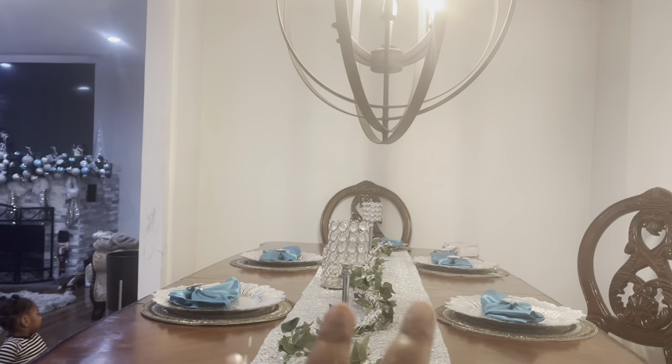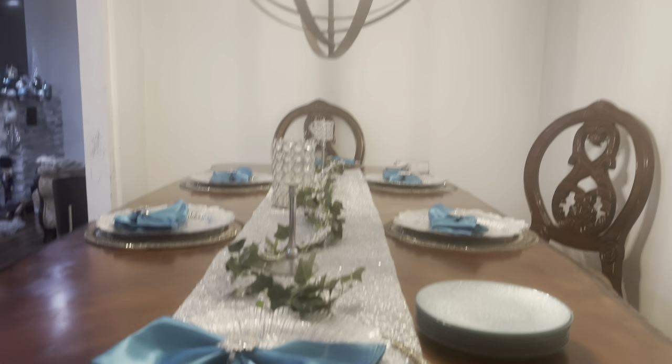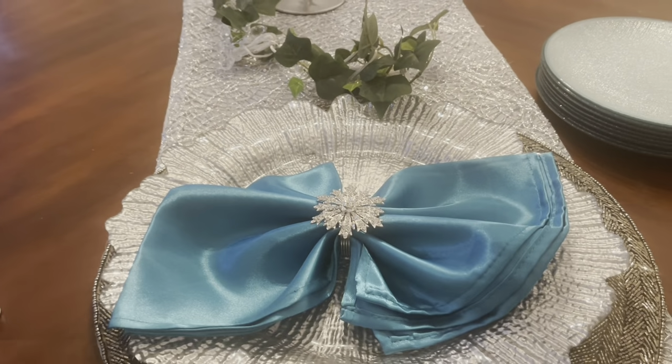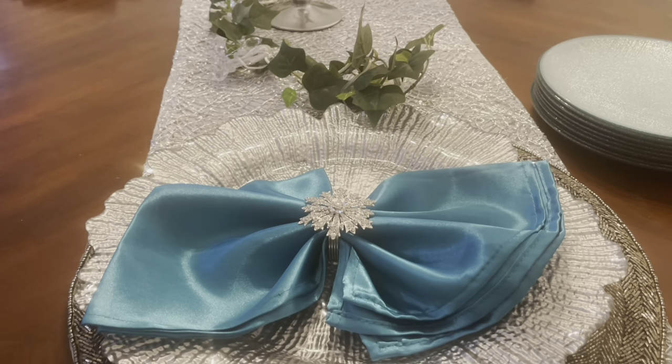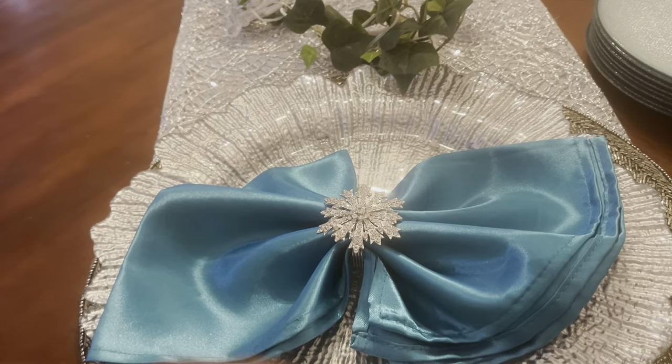I just placed the plates there to decide how I want it to look, if I like how it's looking so far. I'm not quite sold as yet. The dinner plate and all of that is not there yet. I'm going to get new ones. I don't want to use the one I used last year. I'm going to go out and get those.